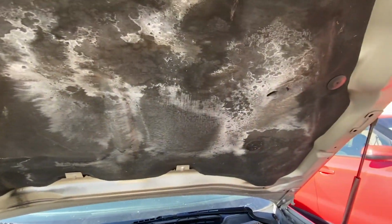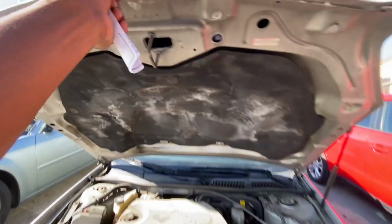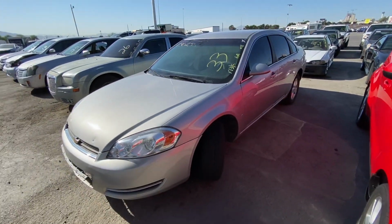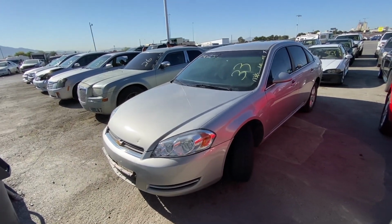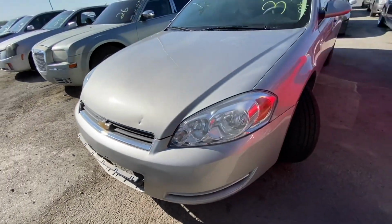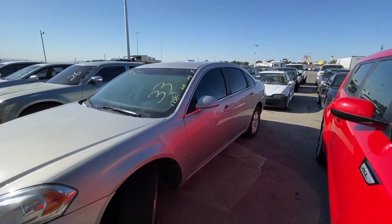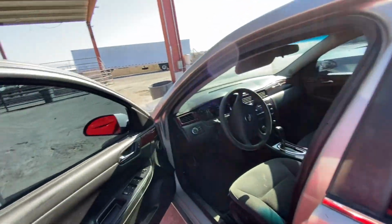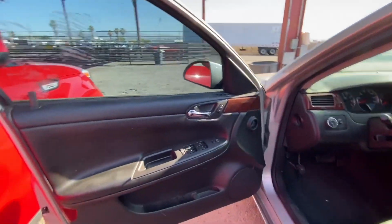I don't know why it's a bunch of white stuff up there, so this thing might have been smoking at a point. Who really knows? It's an 08, 173,000 miles. The body's in fairly decent condition. You do got a grill hanging off down there, no big deal. No big body damage. It actually looked like it might have had something on the window here. So something may be wrong with this one. I'm pretty sure it is.